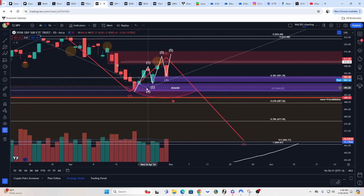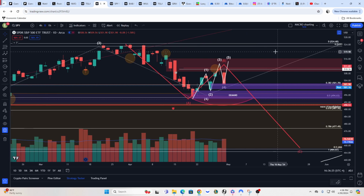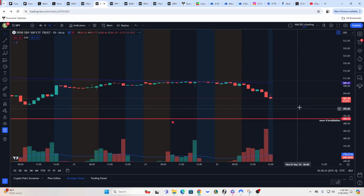Now, even though we do have to be very careful with this ABC correction, this red path, I don't think that's the path that's going to play out. I'll show you why. Even without me thinking that, I'm still trying to be cautious, which is why I'm trying to stay around 20% cash in the Patreon account and about the same in my main accounts, right? But let's go ahead and break this down.